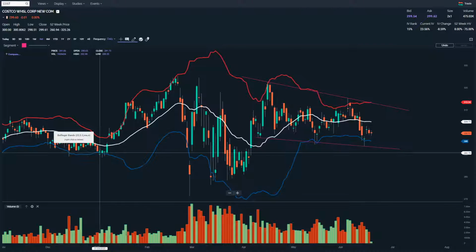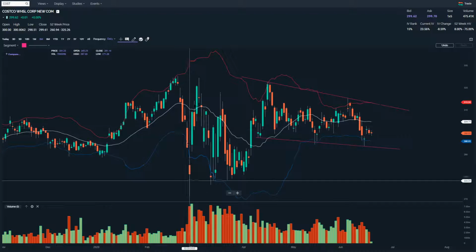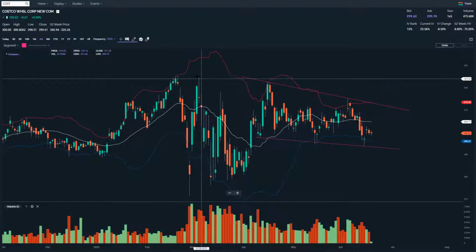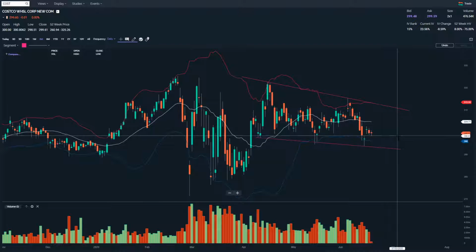So Costco had previously gone up and then down, retraced, very messy price action, but a clear breakout from this consolidation. So this is a leg up, 2 legs up, stalled at this previous high, and then has been consolidating in a downward pennant flag.